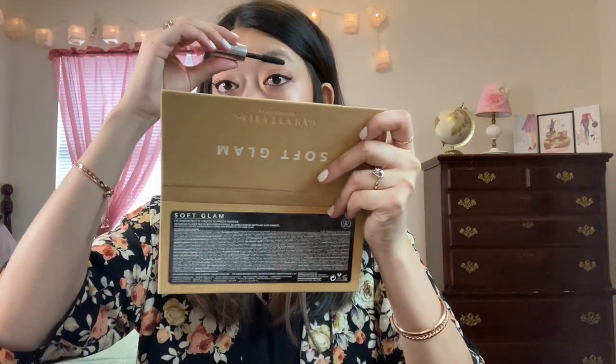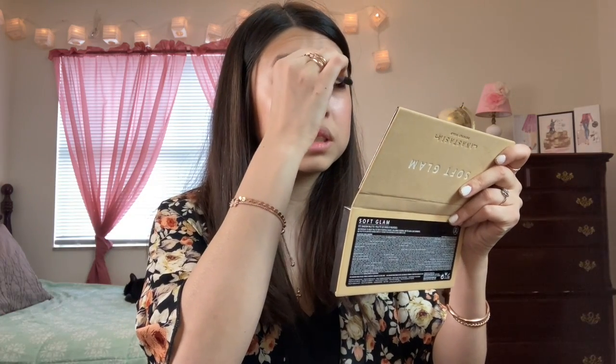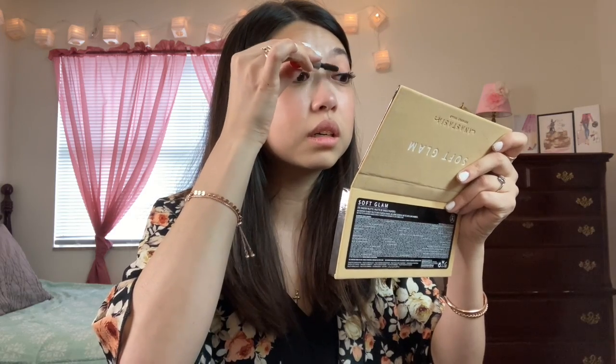I'll look up, see if that helps. But I think that it does show a difference, and I really only need 1 coat, because if I do 2, then we go back to the slightly clumpy effect, and I'm just not really looking for that right now. I've been there, done that, and I think with an eyeshadow look that's a little wilder, that's when I go for the multiple layers and the more volume clumpy look. So anyway, there is both of them applied.